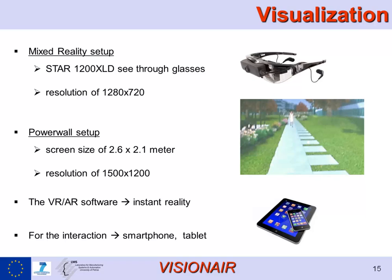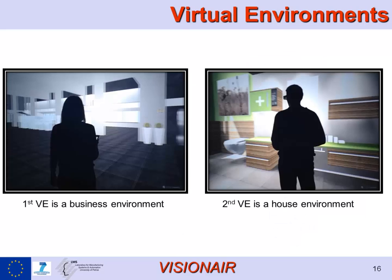As far as the setup for the visualization, a mixed reality setup was used, which included the Star see-through glasses, and a powerful workstation was used. As far as the VR software, Instant Reality developed by Fraunhofer was used, and for the interaction, a smartphone and tablet were also used. The two virtual environments that were developed were a business environment, as you can see in the first picture, and a house environment.